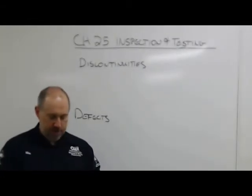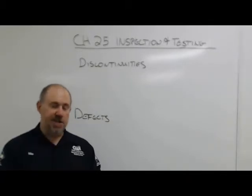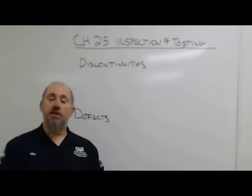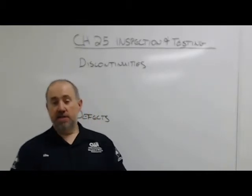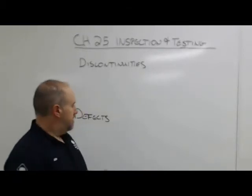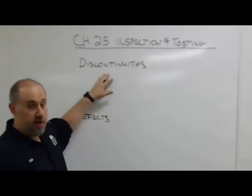A discontinuity is something that's irregular in the weld. It's a flaw in the weld, basically. It doesn't mean it's a failable defect, but it is something out of place in the weld. Every defect is a discontinuity, okay? But not all discontinuities are defects.